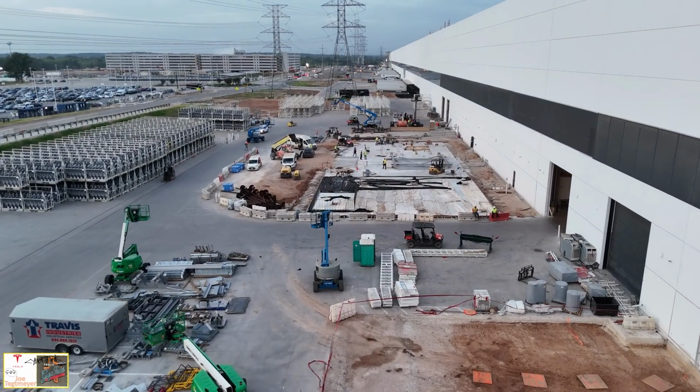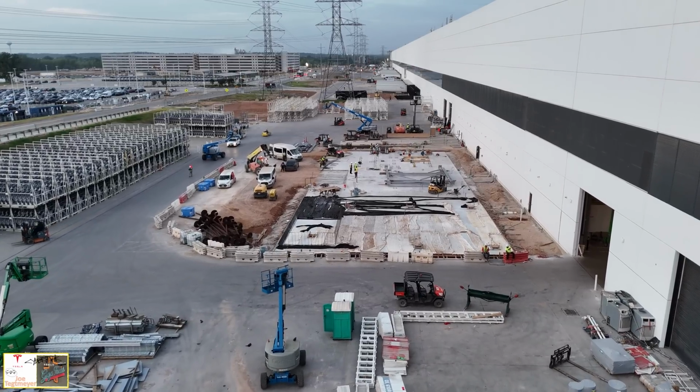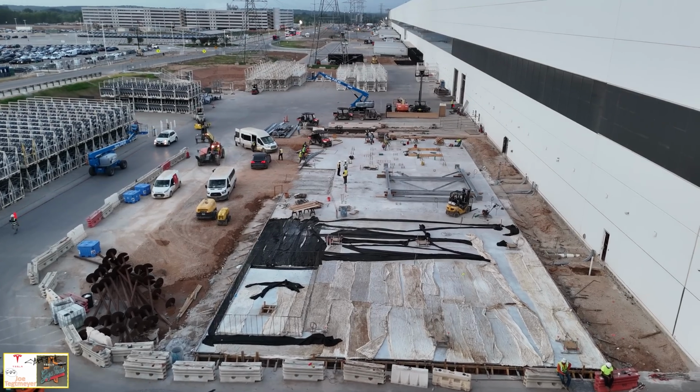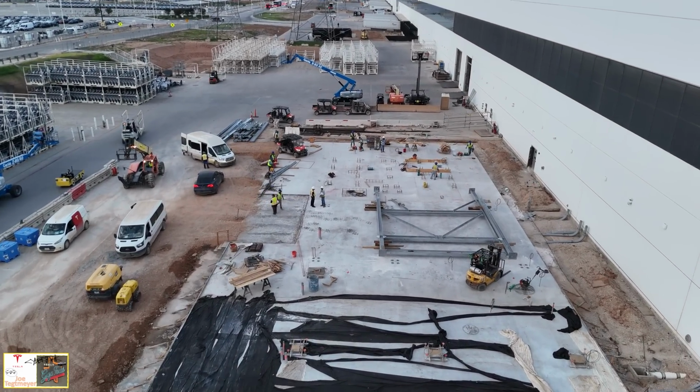And now we return back to the day. I'll fly up the east side. It's a good view of the foundation of the baghouse plant. You can tell that the concrete's been poured. They've got some of the kind of cloth on top of it to help with the curing.